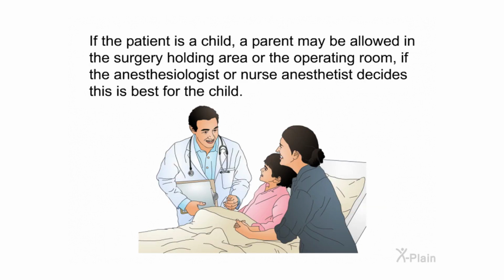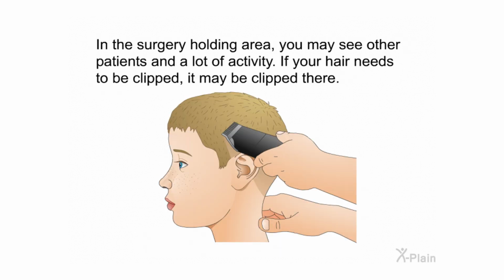If the patient is a child, a parent may be allowed in the surgery holding area or the operating room if the anesthesiologist or nurse anesthetist decides this is best for the child. In the surgery holding area, you may see other patients and a lot of activity. If your hair needs to be clipped, it may be clipped there.